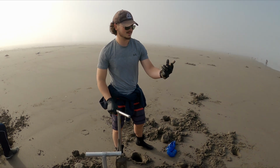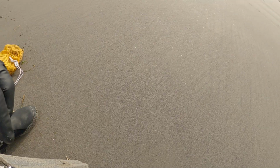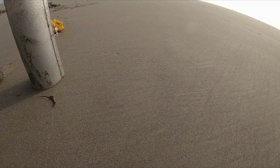Beauty. Nice job. So check this out. See this little dimple right there? I don't know if you can see it on the camera. That is a razor clam. So let's dig that sucker up right now.